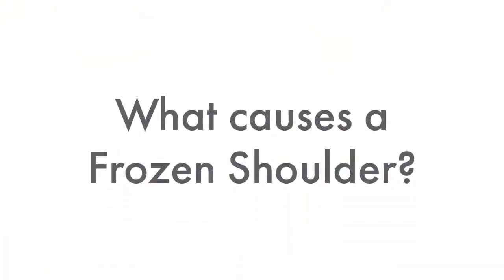Frozen shoulder is what we call technically adhesive capsulitis. Basically, it is a condition that is actually quite common. We don't always know exactly what causes it. People just basically start getting a gradual loss of range of motion in their shoulder and a gradual increase in pain in their shoulder.